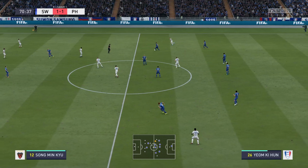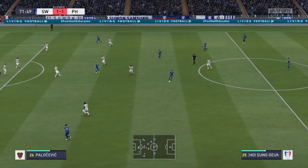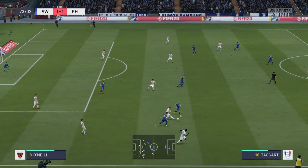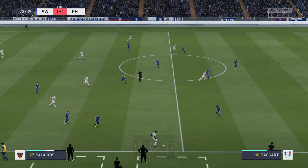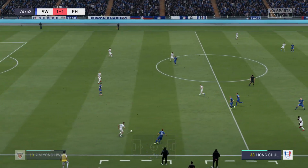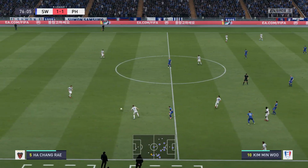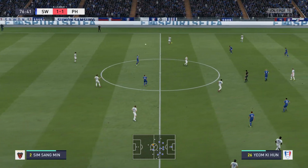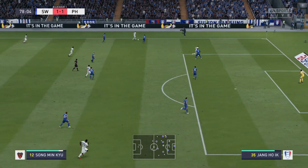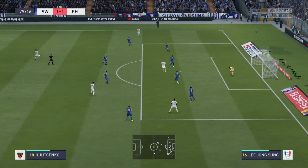Well, it's come down to the final 20 minutes here. Yeom Ki-hoon. And that was a very fine read. And they do like to press whenever they can. Palacios. It's with Alexander Parochevic. Choi Yong-jun. And teammates to play it to. Useful ball towards the back post this time. Might still be able to do a bit of damage.